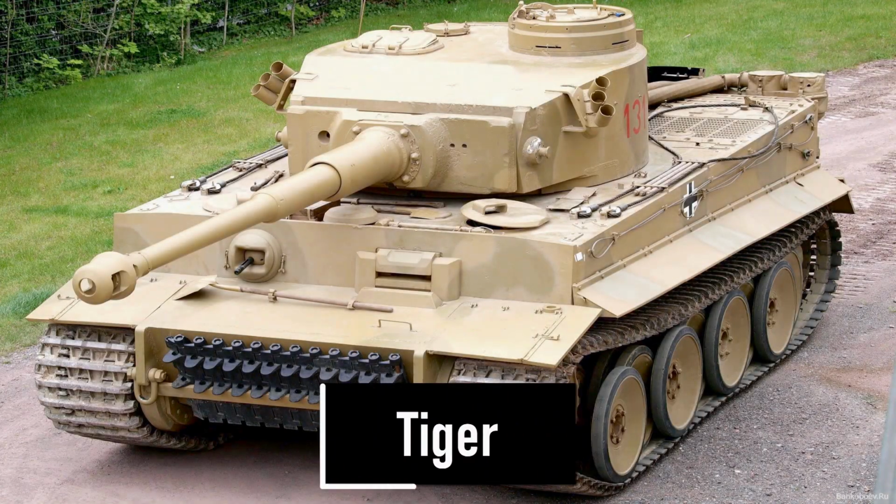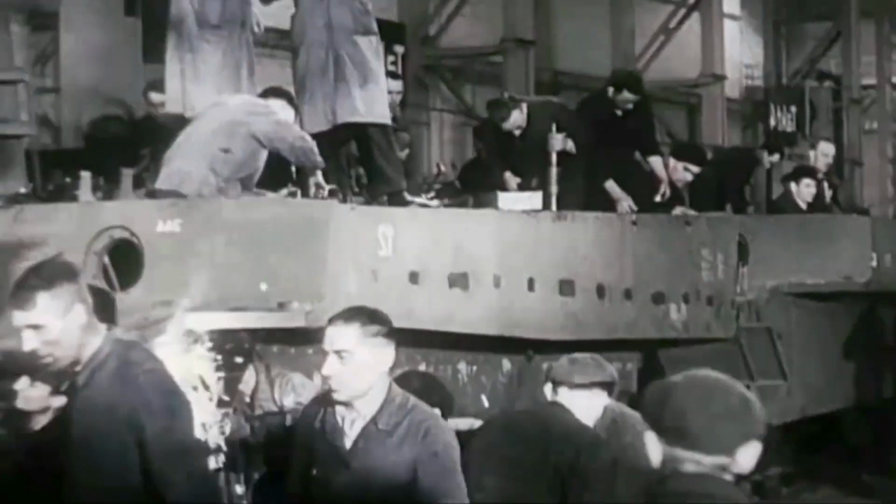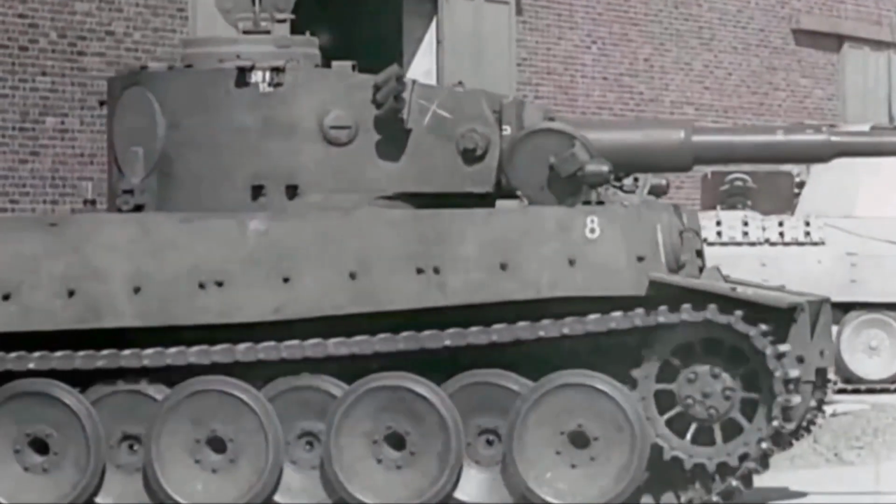Number 4 is the Tiger I. The Tiger I was an outstanding design for its time. Equipped with an excellent 88mm cannon and thick armor, this tank was over-engineered using expensive materials and labor-intensive production methods. Because of this, only 1,347 tanks were built.